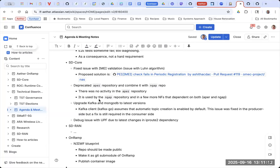Yeah. So regarding the second bullet point, it's basically the Aper repository. I think last week or two weeks ago, I received an automatic notification from GitHub saying that a few GitHub Actions were getting deactivated on the Aper repository because there was no activity. Looking into that, the repository is primarily used by the NGAP repository, but the Aper repository is also used by the AMF, SMF, and GNodeB.